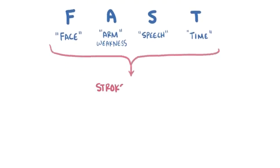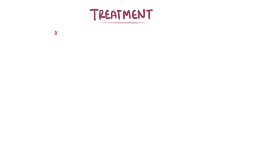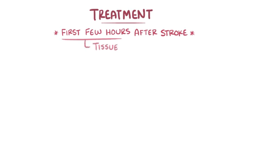If the healthcare team suspects a stroke when a person arrives at the hospital, a head CT scan can help to determine the underlying cause so that the person can be properly treated as quickly as possible. A stroke should be treated within the first few hours to improve the chances of a good recovery. Now, there are two treatments that can be offered in the first few hours of a stroke. After several hours have passed, these treatments will no longer work because the tissue can no longer be saved.